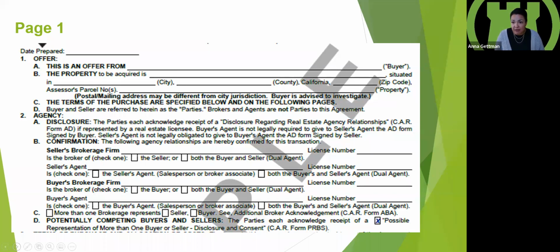We will not advise them how to take title. We will give them the information and give them the options. And the little sheet does explain which vesting, how it's being taken, but you should not be advising them as well. And then the property description, and then the terms.